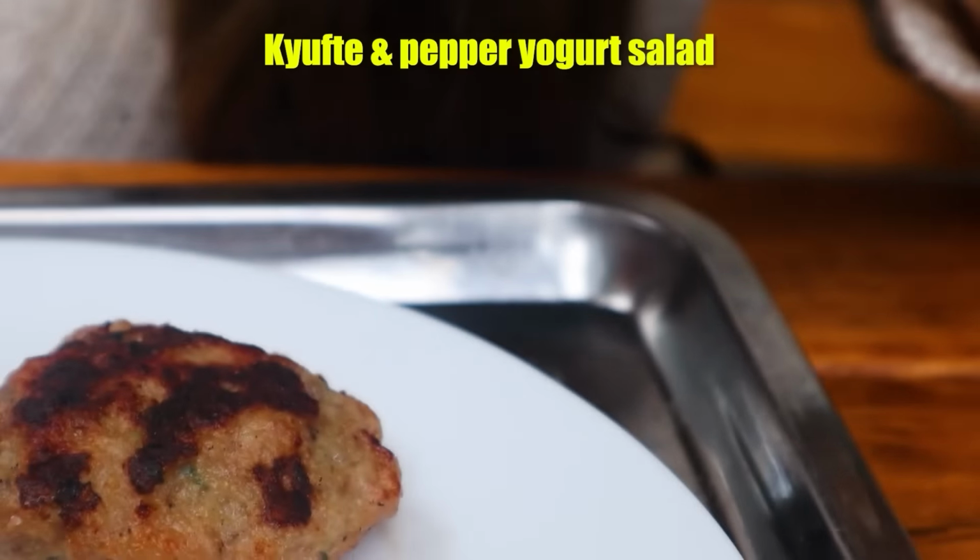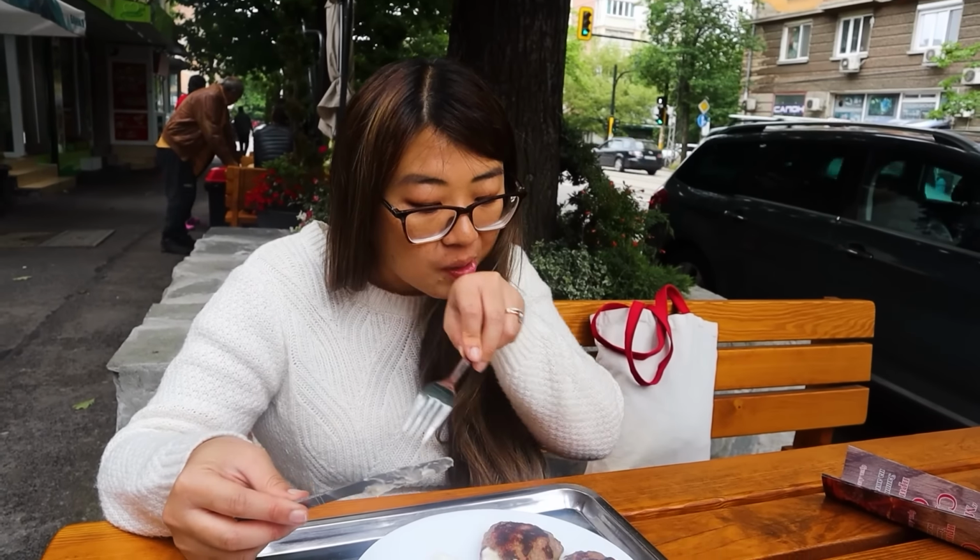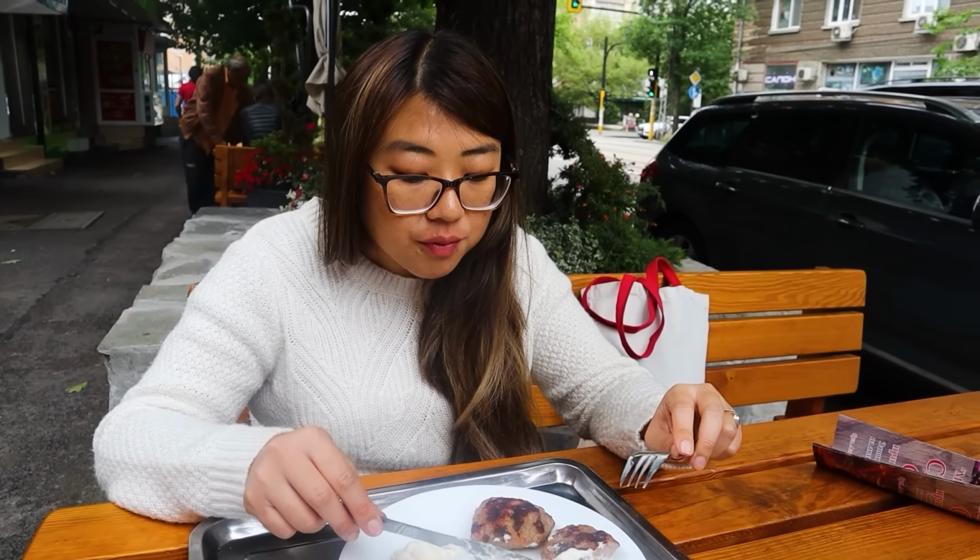So I don't know if this is cheese. Oh my god, it's good yogurt. Is it yogurt or cream cheese? I think it's yogurt and cream cheese. It might just be cream cheese. I think it's both. Very good. Yo, that yogurt is so good.